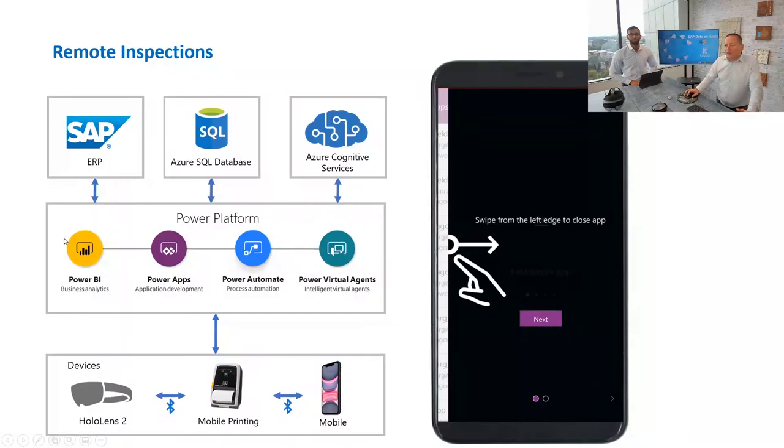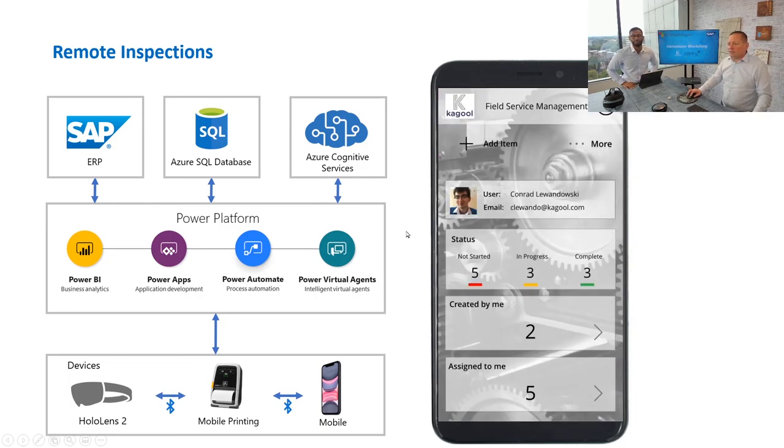So I think we've got one more demo, full of demos today. This is the last demo. Talk us through this. Now we can expand the solution for a field engineer and include a mobile app, which was developed through Power Apps, connected to the experience that we were looking at before. Let's look at what it looks like.